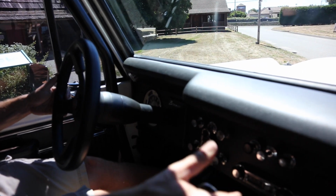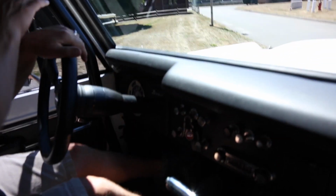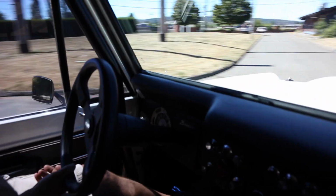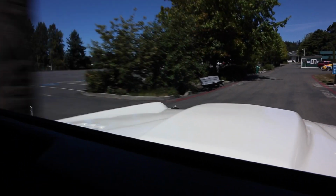New clutch in this one, of course, you know, transmission's rebuilt. Typically you just take off in second gear with these. This one actually has a usable first gear. Lift wise on this one, we have a nice 3.5-inch suspension lift on it. That's a Tom's Bronco kit.